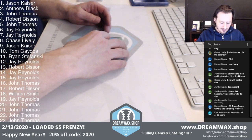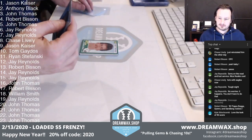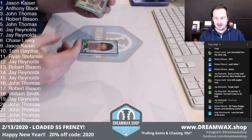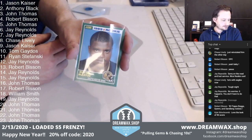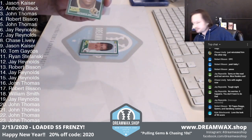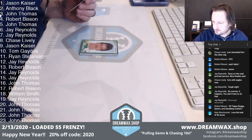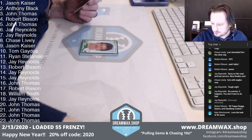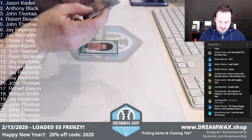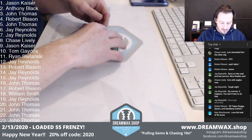Rookie, Wayne Martin. Going to spot 8. Yeah, love the look. Kyle Stinchcomb, love the look of the 89-90 score. Is it 90 or is it 89? It says 89. Wayne Martin, $25 in a 10. Not bad. Spot number 9, David Williams, rookie.